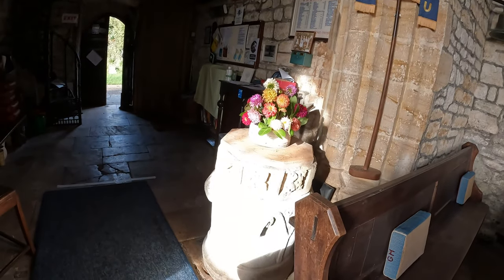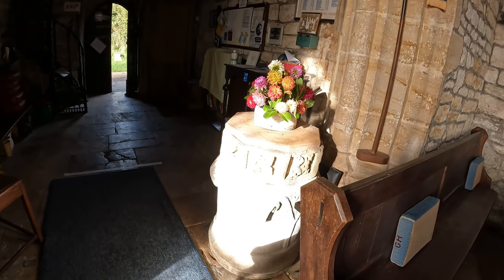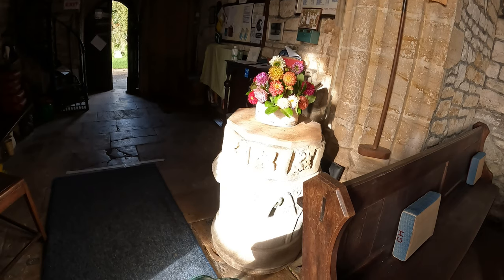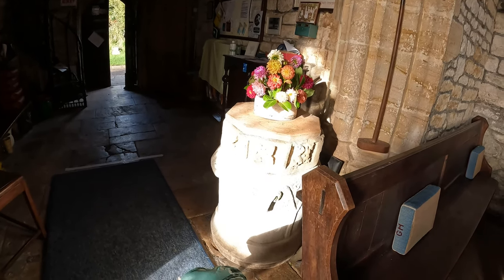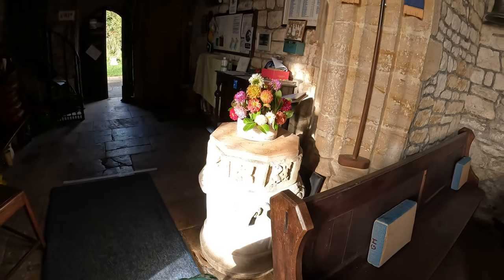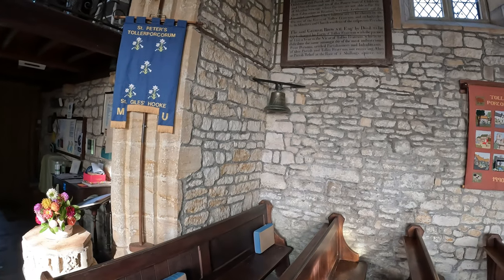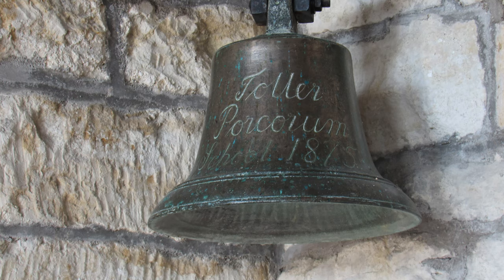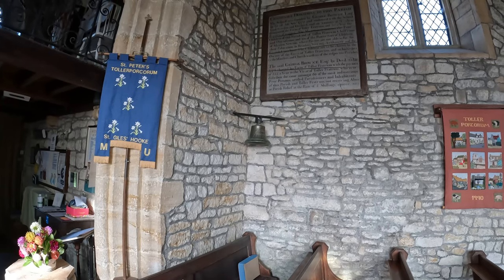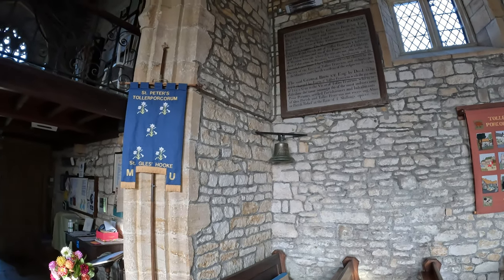Rather impressive font. And I was reading that it's in two parts. So you've got the upper section, apparently it's 15th century, but the lower section could have Roman origins. And then just looking across there in the corner, there's a bell, which was a school bell used between 1875 and 1980 when the village school was closed.